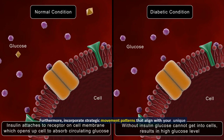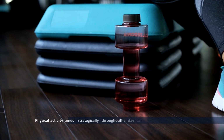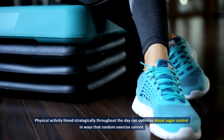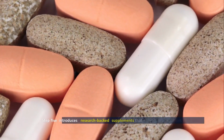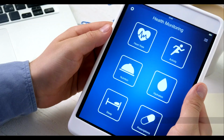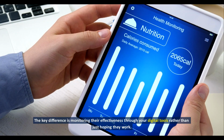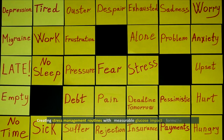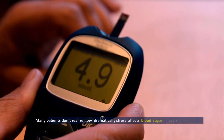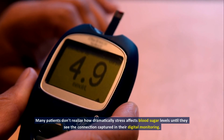Furthermore, incorporate strategic movement patterns that align with your unique glucose patterns. Physical activity timed strategically throughout the day can optimize blood sugar control in ways that random exercise cannot. Step 5 introduces research-backed supplements that complement your digital management approach. The key difference is monitoring their effectiveness through your digital tools rather than just hoping they work. Creating stress management routines with measurable glucose impact forms the sixth step. Many patients don't realize how dramatically stress affects blood sugar levels until they see the connection captured in their digital monitoring.